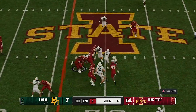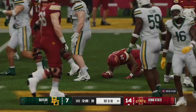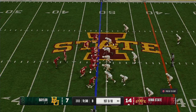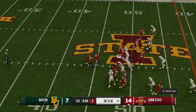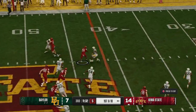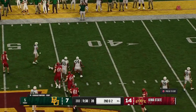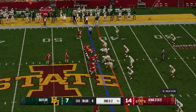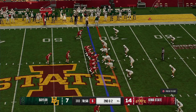To the ground to try to pick up the first. They get him on the ground, but not before he gets enough for the first down. The Cyclones will line it up on first and 10. The give to the tailback. And a nice run there before the defense finally makes the stop. 8-yard pickup on first down leaves them with second and short.